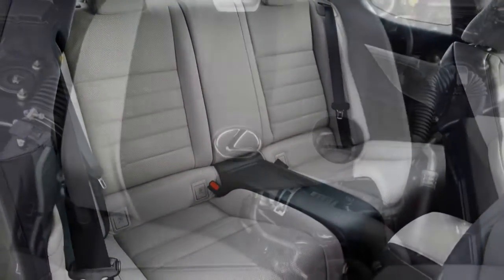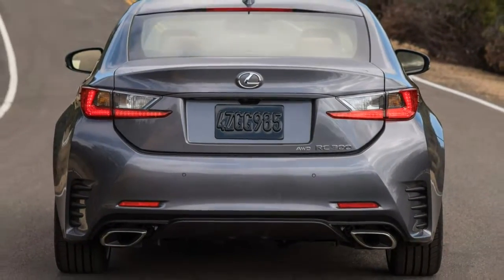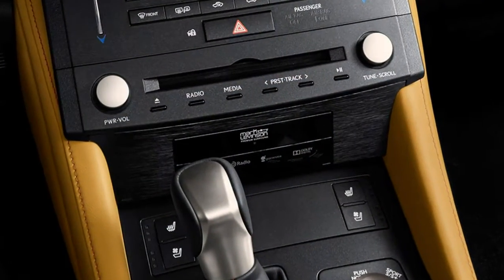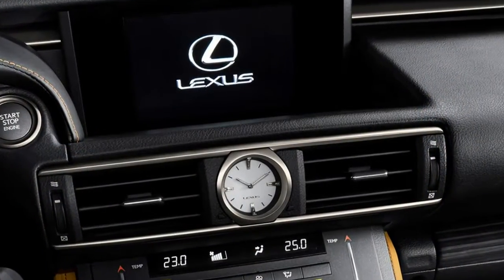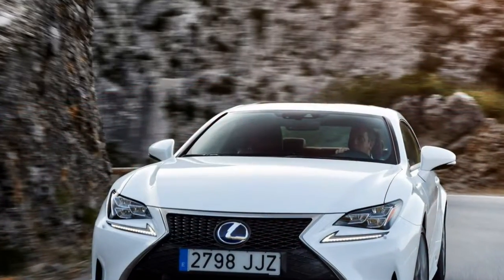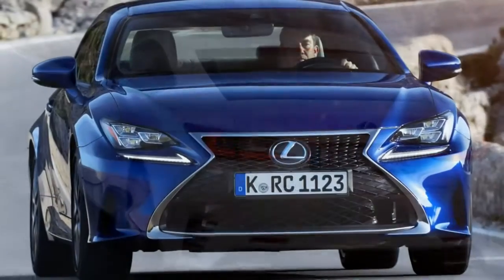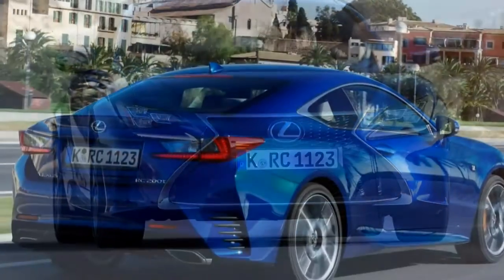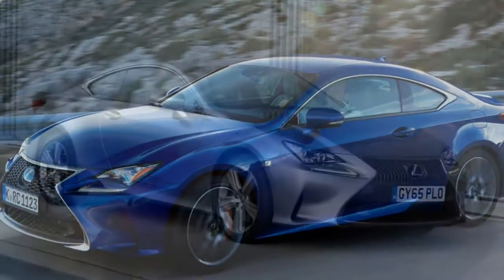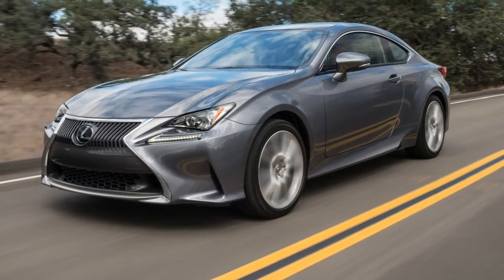Bolstering the RC's already impressive raft of safety equipment is a pre-crash system, designed to monitor the road ahead of the car for other vehicles and pedestrians. If the onboard radars detect an imminent impact, visual and audible warnings alert the driver before automatically applying maximum force to the brakes if they fail to act. Lexus believes there's sufficient demand to warrant the availability of an electrically operated glass sunroof. There's a tilting blind to cover the glazed panel if desired, but with a superb dual-zone climate control system as standard, we'd leave the sunroof option alone.